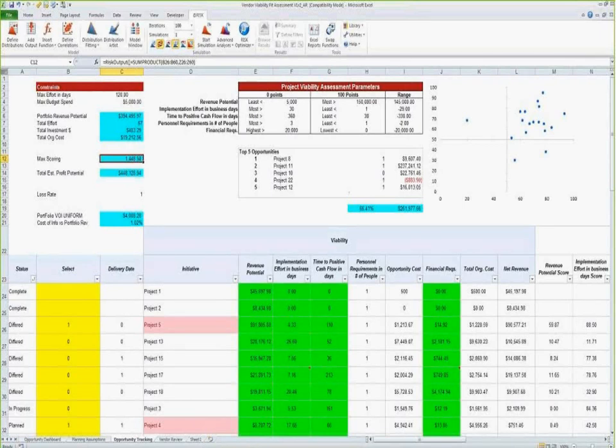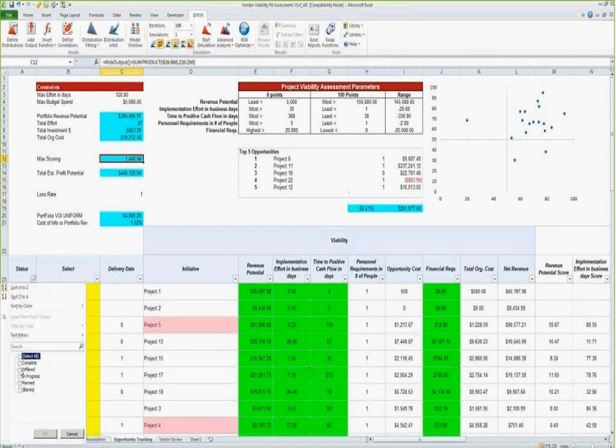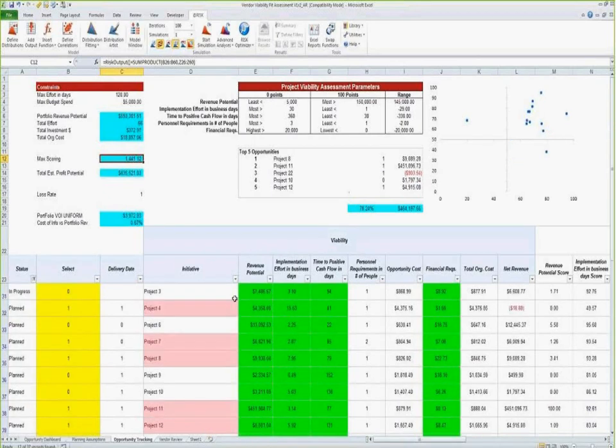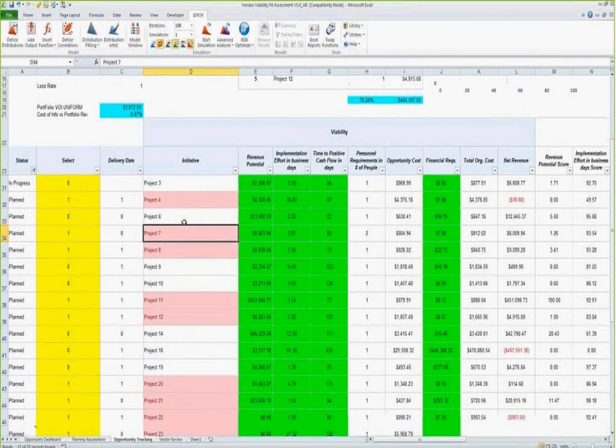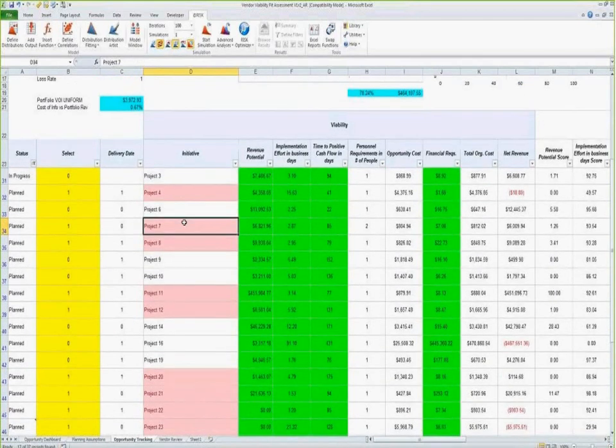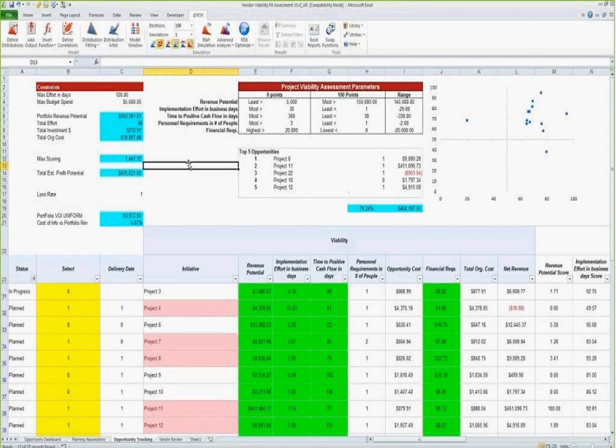And what we're going to do is see how this portfolio performs. So we're going to make all the stuff we're not working on disappear. And these color codes here tell you that when a project is selected, it will highlight red. So here we go. We're going to simulate this for 5,000 trials, and let's get it to go. And while we do that, let's see if there's anybody that has any questions up till now.